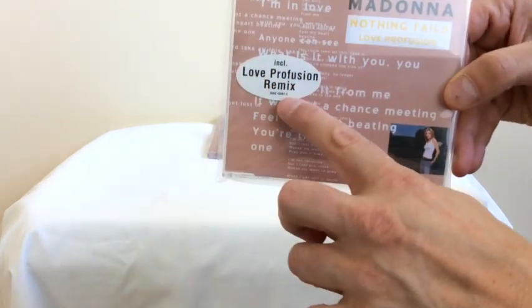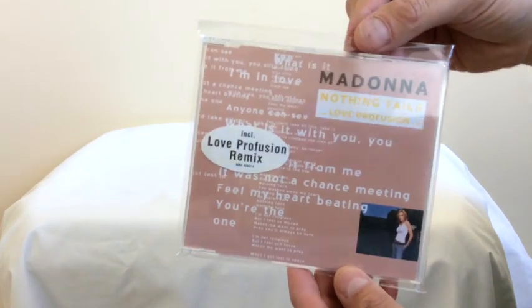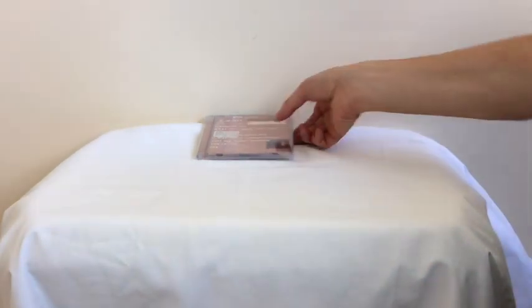It's the coupling of Love Profusion along with Nothing Fails. You'll see there it has Nothing Fails and Love Profusion on the titles, and it features a remix of Love Profusion on there. They're quite collectible, a little different to the regular release jewel cases.